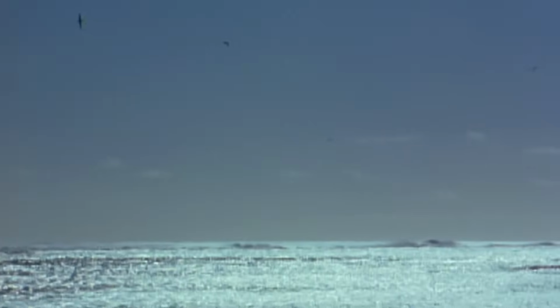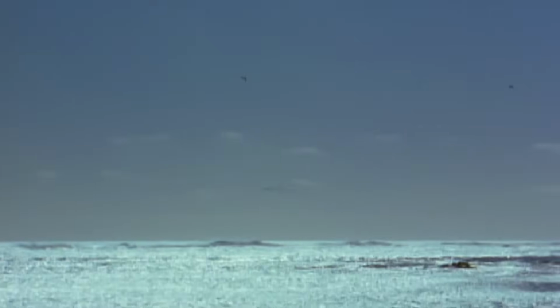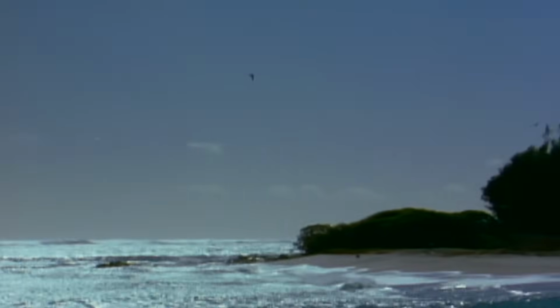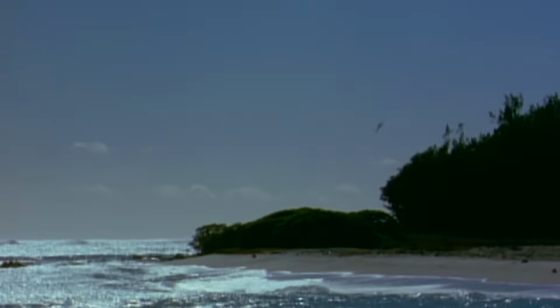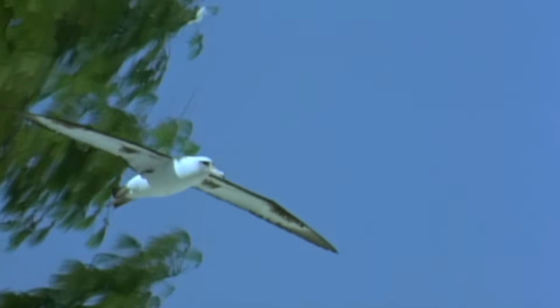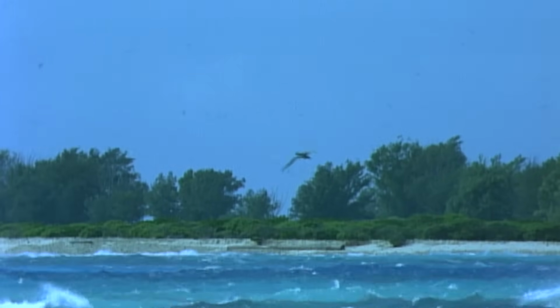Once a huge volcanic mountain, Midway Island is a small, flat dot of land in the middle of the ocean. And now it belongs to the albatrosses. In the path of the winds and eaten away by the sea, Midway Island is disappearing below the waves.